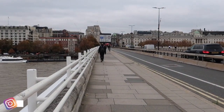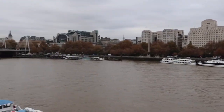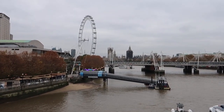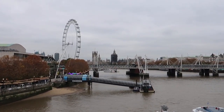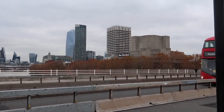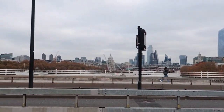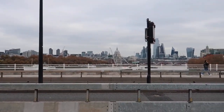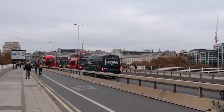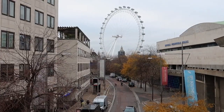So imagine you're standing on Waterloo Bridge with us, and on the left hand side you'll see London Eye and Big Ben, or Elizabeth Tower to say correctly. Then on the right hand side you'll see National Theatre, double-decker bus obviously, St. Paul's and some city skyscrapers as well, and Somerset House, where we're going right now.